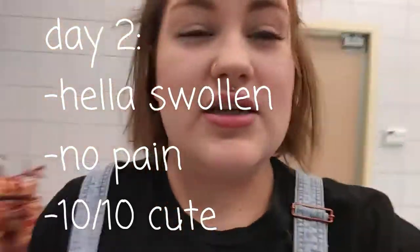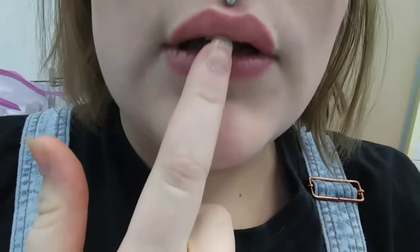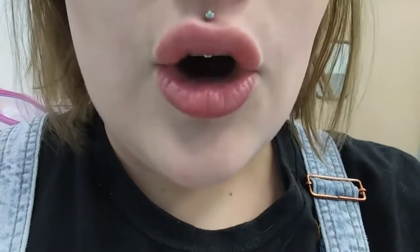So before I forget to film later, because since I'm out of work, I'll probably forget, I just wanted to document how swollen my lip is. Not gonna lie, I don't hate the way it looks, but it looks a little ridiculous on me. I was really worried I was gonna not like it, but you can see it's pretty swollen.